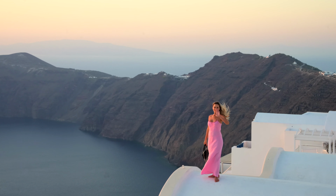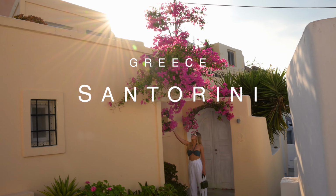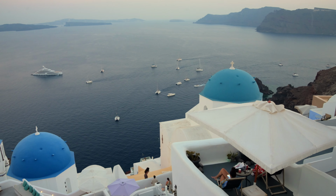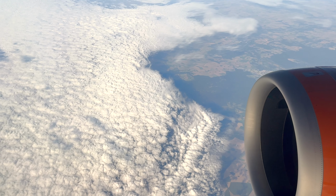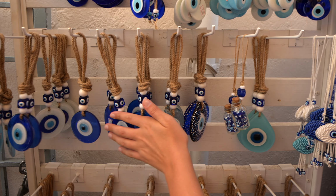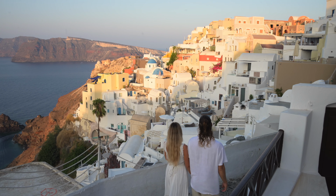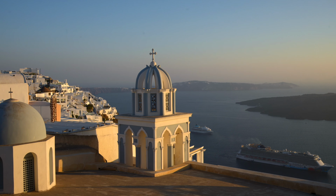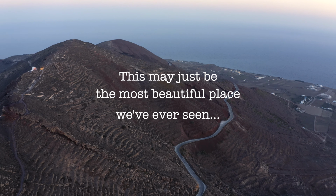So you want to go to Santorini. This is our first glimpse of the Mediterranean Sea and our first time being in the country of Greece. Come with us as we explore a side of Santorini we couldn't have possibly dreamed of. With its towering red cliffs and white-washed villages dotted on every corner, we found ourselves at a loss for words. This may just be the most beautiful place we've ever seen.